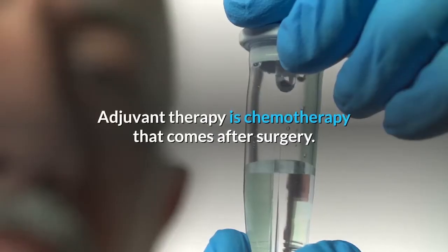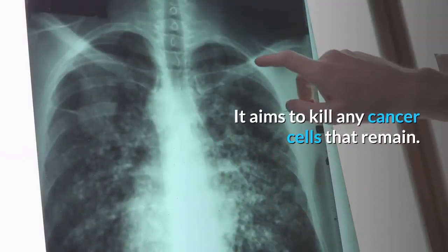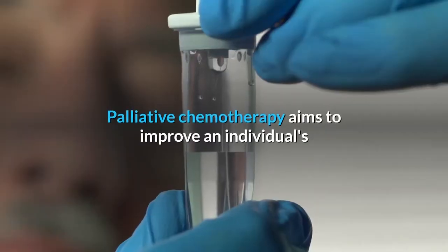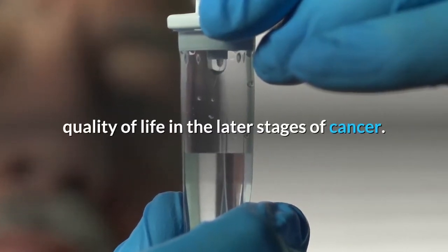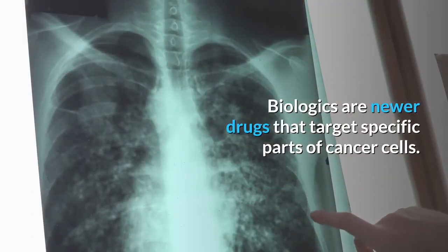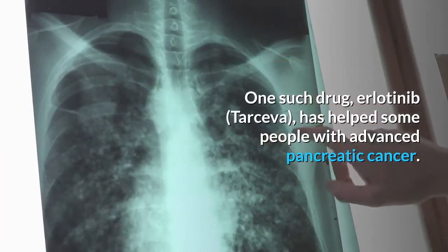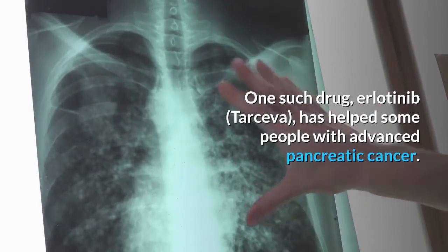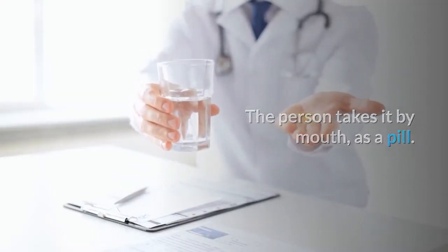Adjuvant therapy is chemotherapy that comes after surgery. It aims to kill any cancer cells that remain. Palliative chemotherapy aims to improve an individual's quality of life in the later stages of cancer. Biologics are newer drugs that target specific parts of cancer cells. As they do not affect the whole body, they often have fewer side effects. One such drug, erlotinib, Tarceva, has helped some people with advanced pancreatic cancer. The person takes it by mouth, as a pill.